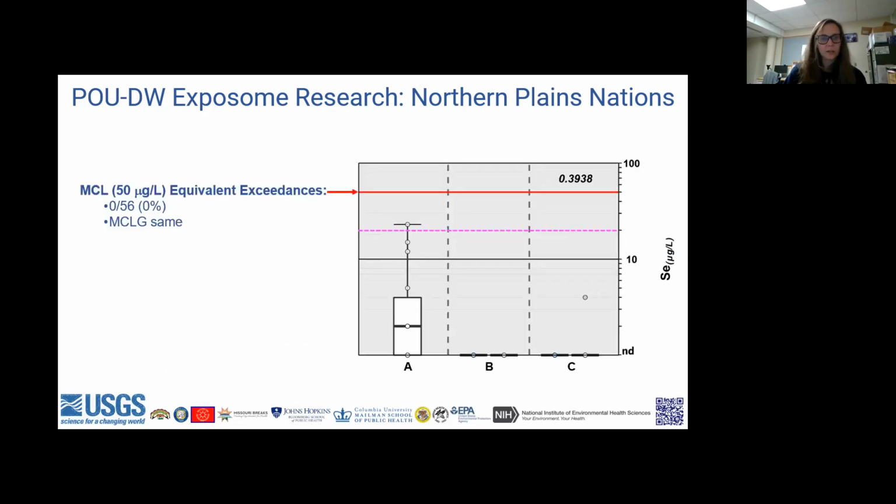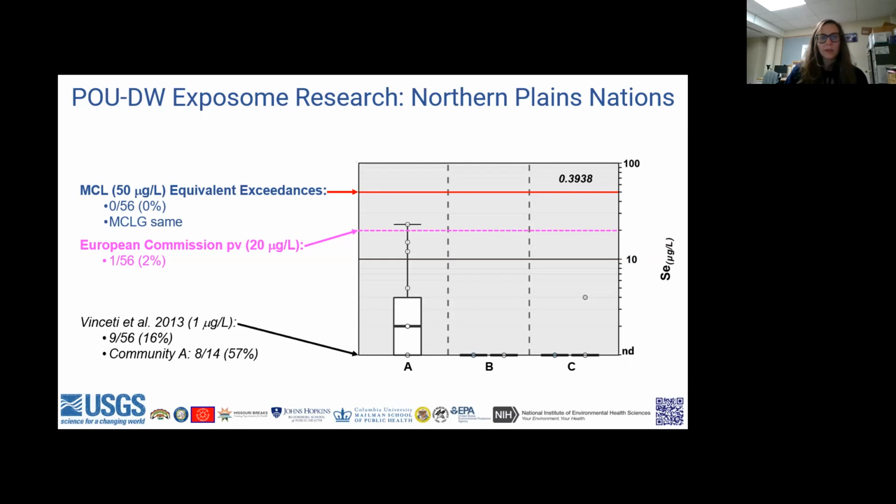And lastly, in the inorganics is selenium. We saw nothing above the MCL, and the MCLG is the same. The European Commission has a provisional value of 20. We only had 1 well that was above that. But then there's been some public health research that says that there are issues with selenium down to 1 microgram per liter. And if that's the case, Community A did have a selenium problem: 9 out of the 56 total sites, and 9 out of the 16 samples from Community A, had some level of selenium above that 1 microgram per liter.